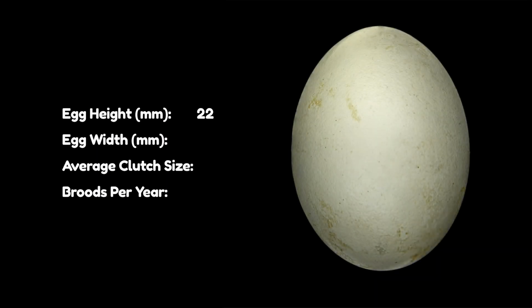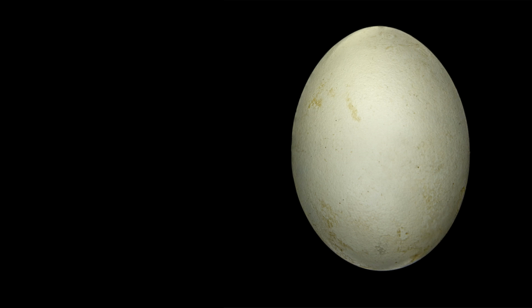Great spotted woodpecker eggs are typically glossy white and smooth, measuring approximately 26 millimeters in length. They are laid in a tree cavity, which is usually excavated by the parents and lined with wood chips.